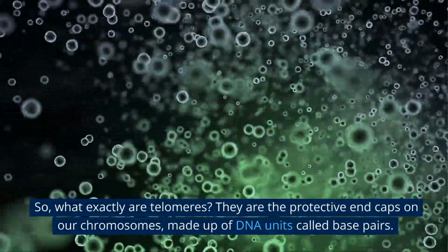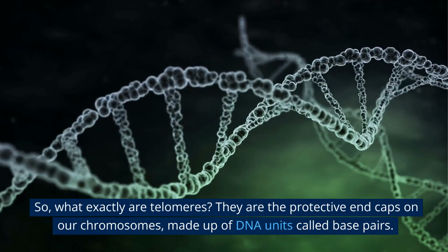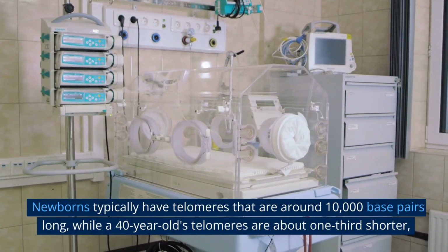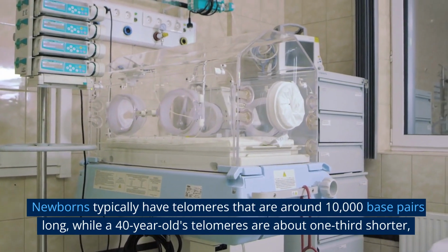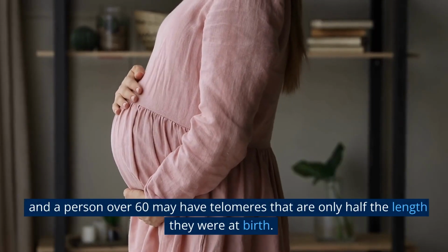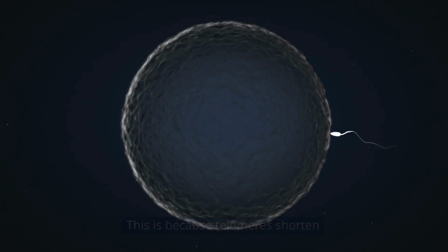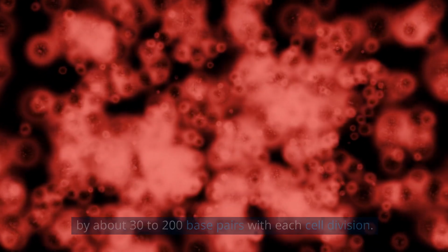So, what exactly are telomeres? They are the protective end caps on our chromosomes, made up of DNA units called base pairs. Newborns typically have telomeres that are around 10,000 base pairs long, while a 40-year-old's telomeres are about 1/3 shorter. And a person over 60 may have telomeres that are only half the length they were at birth. This is because telomeres shorten by about 30 to 200 base pairs with each cell division.